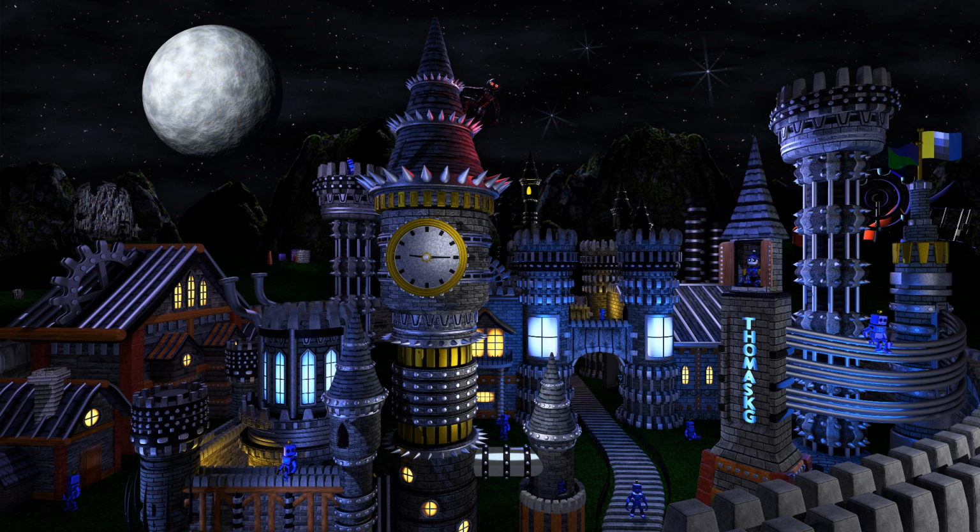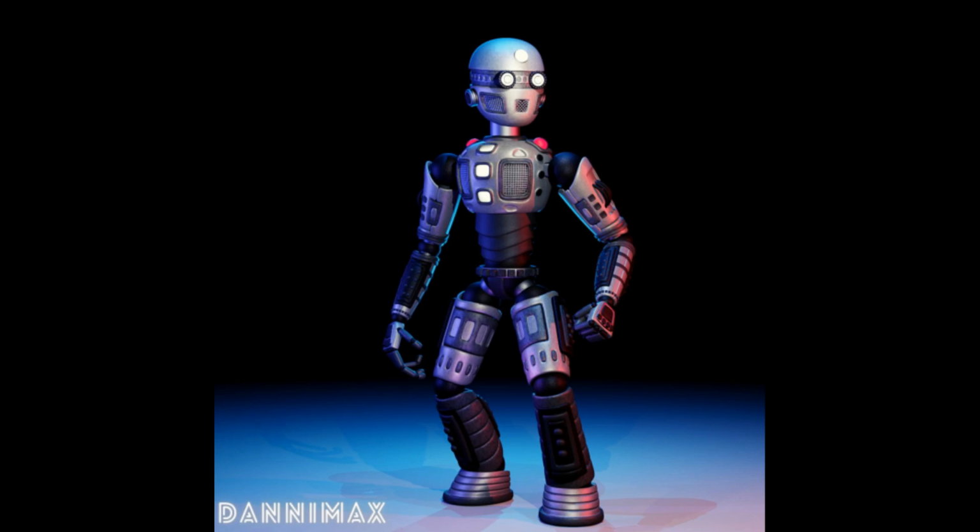Okay, now that we're done with that, I'm gonna talk about the main character, because it also went through a couple iterations. Here's the first version of the character. This was just a model I had already made, and Thomas liked it for his character.